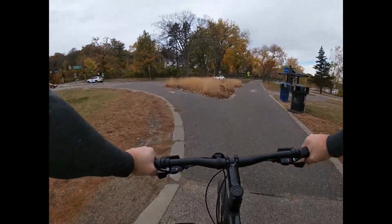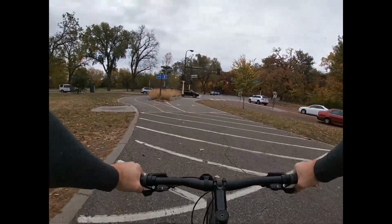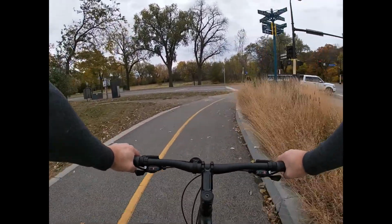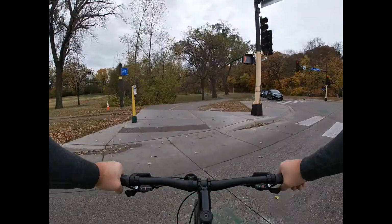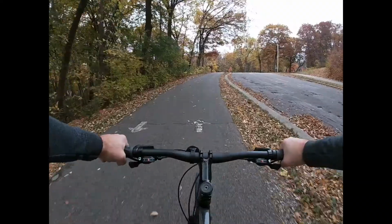South end of Lake Maka, the trail gives an option to head south to Lake Harriet. And this is the only stretch that does get a little hilly. Other than that, it is pretty much completely flat.